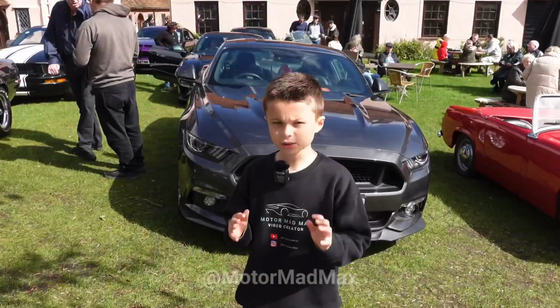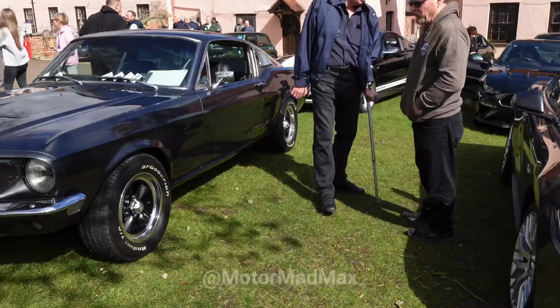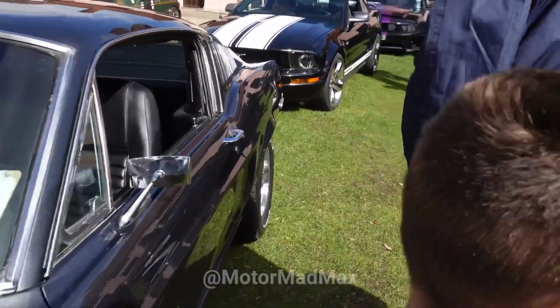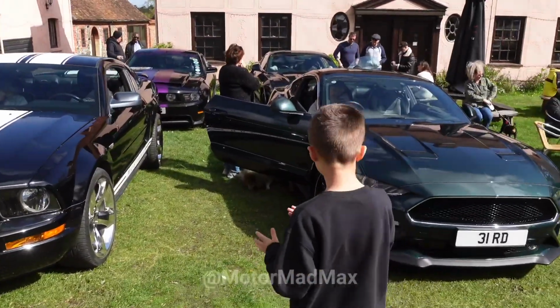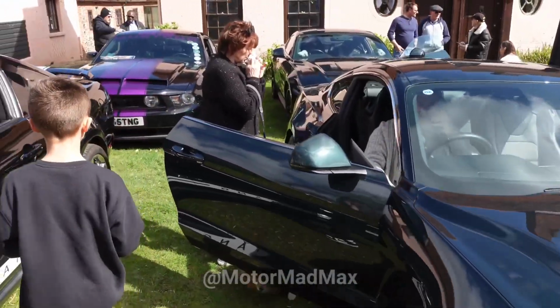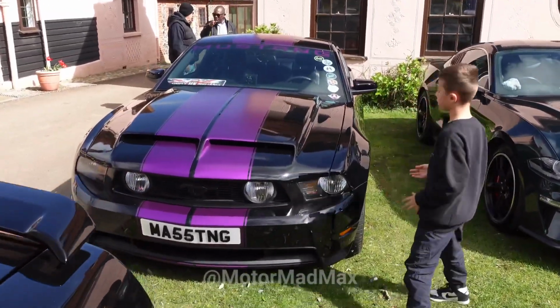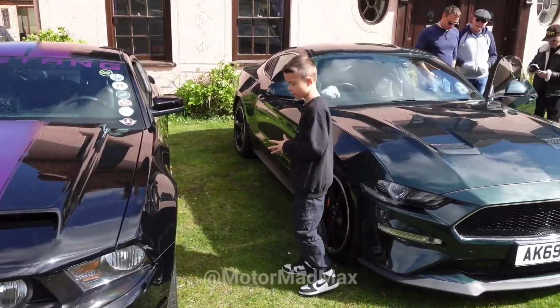Look at this collection of Mustangs. We've got old, new. So we've got this old one, and then we've got this newer generation. And then we've got this other one. We've got a Mach 1 generation. Then we have another Mach 1 generation, and then we have this Mustang with all the purple, and I really like the look of the purple.